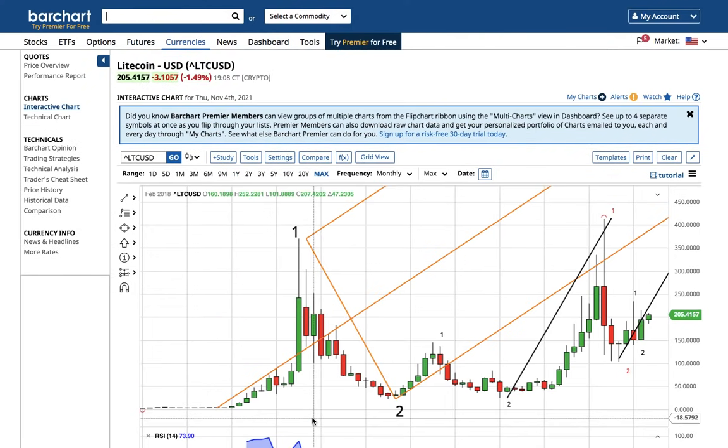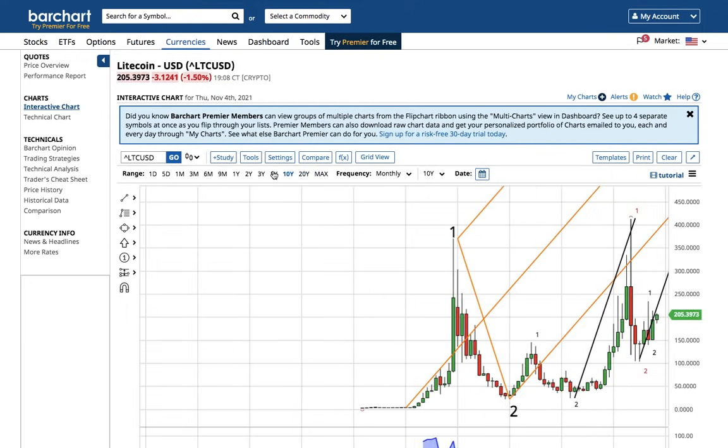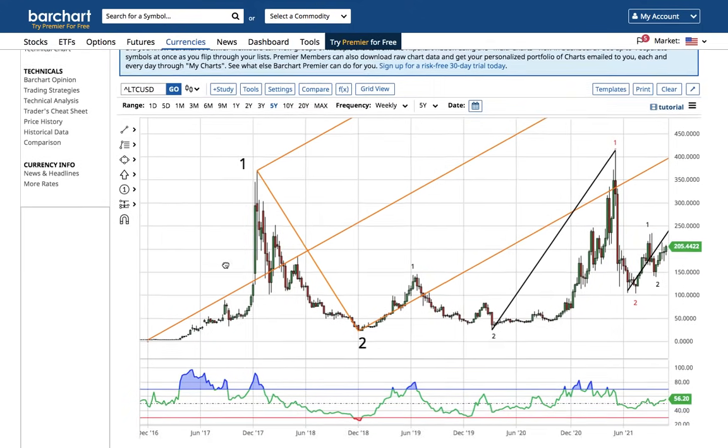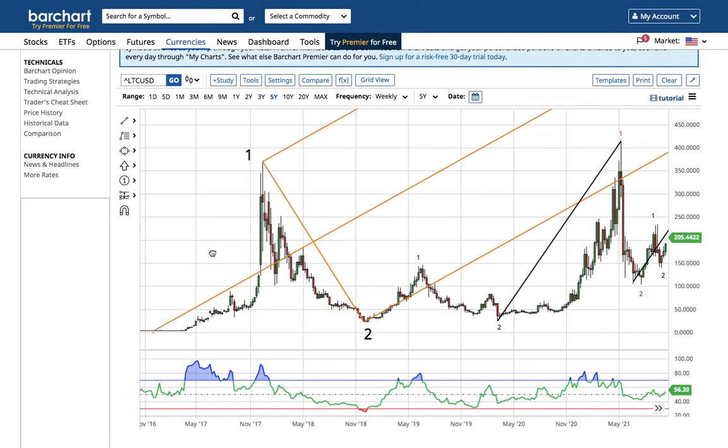I really like Ripple. So here is Litecoin. I love Litecoin. I love Litecoin and I love Ripple. I think it's kind of silly to be all in the alts, but I do think that we haven't really seen the true alt season. We've seen many alt seasons, but this is going to be the alt season in 2022.